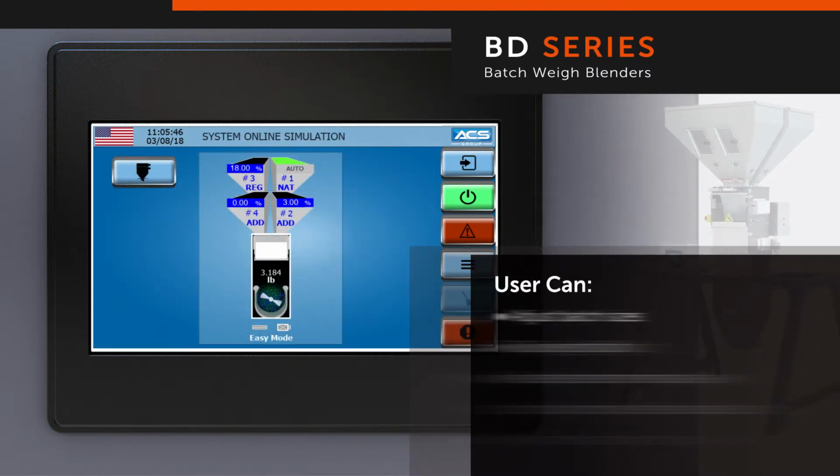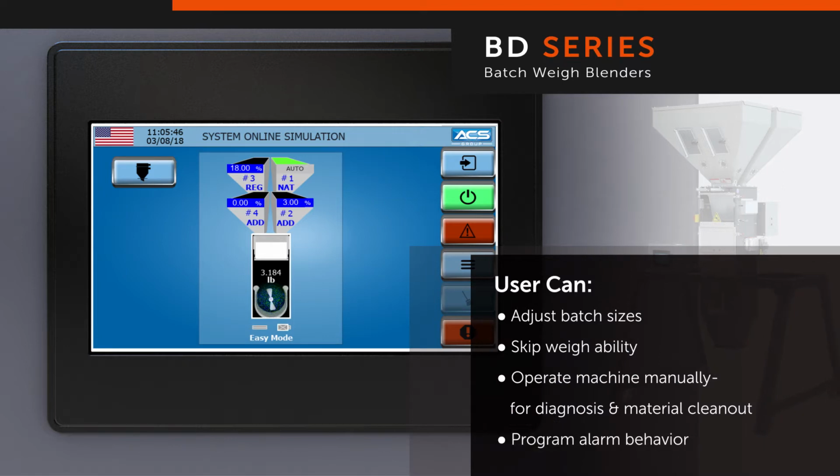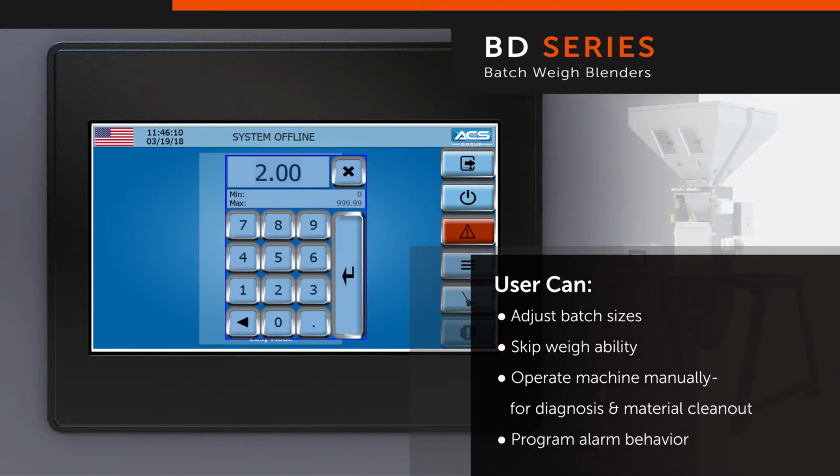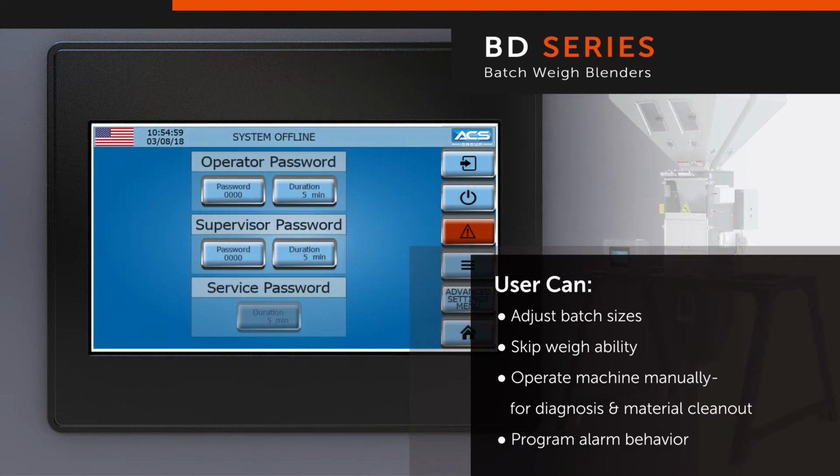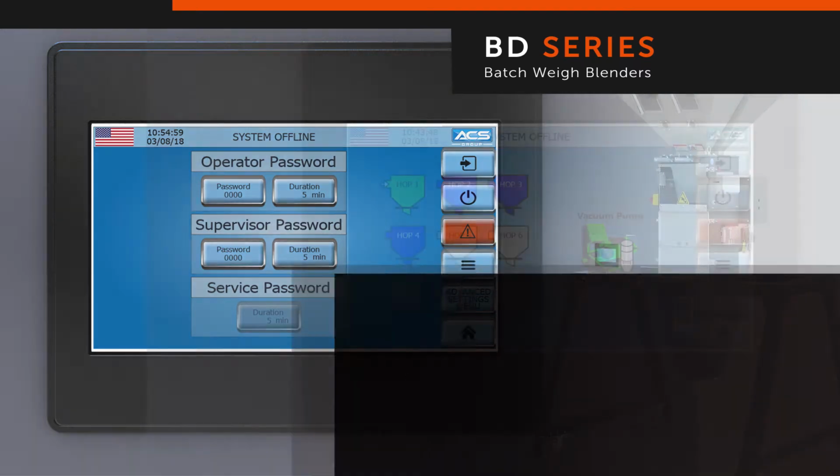Batch sizes are easily adjusted utilizing precise batch control. The innovative skip weigh feature weighs every other batch, allowing processors to increase total throughput. Manual operating mode is great for troubleshooting diagnostics and material cleanout. For enhanced security, the control interface is equipped with 3 levels of password protection: operator, supervisor, and service.